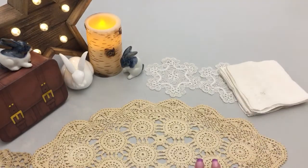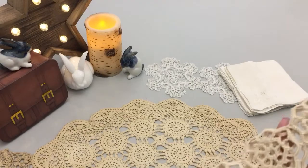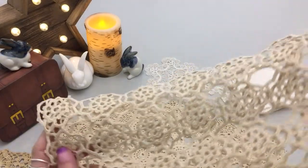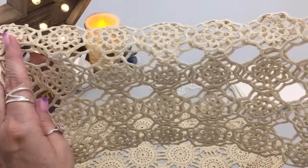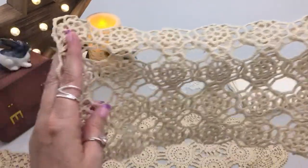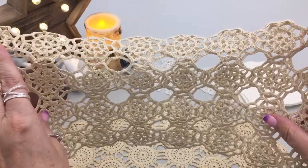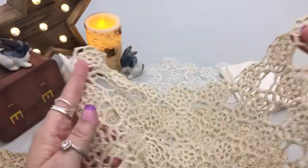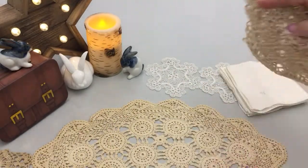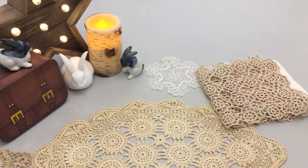And then I really like this piece. I'm hoping, now this is doubled over, you all, so I'm hoping I can cut these separate. Like I said, sometimes depending on how the stitching was done, sometimes you can, sometimes not so well. I'll put these here. And that one was $1.